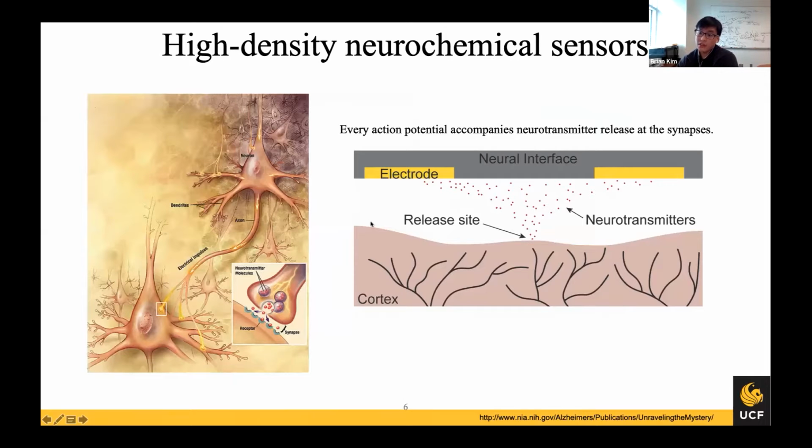One of my interests is to deviate away from those typical electrophysiology methods to neurochemical sensing methods. As everyone here who has taken a biology class in high school is aware, neurons release neurotransmitters. It could be dopamine, norepinephrine, acetylcholine, glutamate, you name it. These usually happen at the synapses, and they are highly correlated with neural activity. If there are neural impulses, they release neurotransmitters at the synaptic cleft. And we have ways to measure these directly from electrodes.